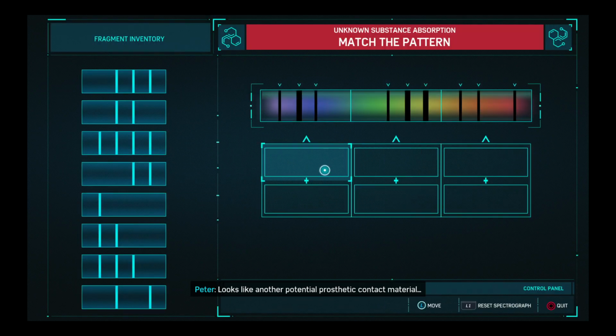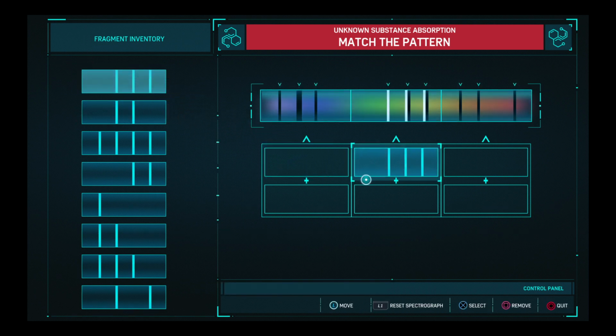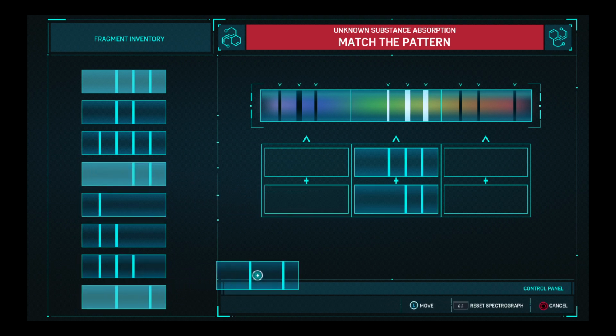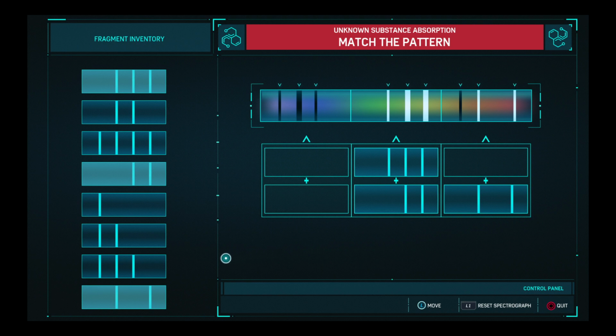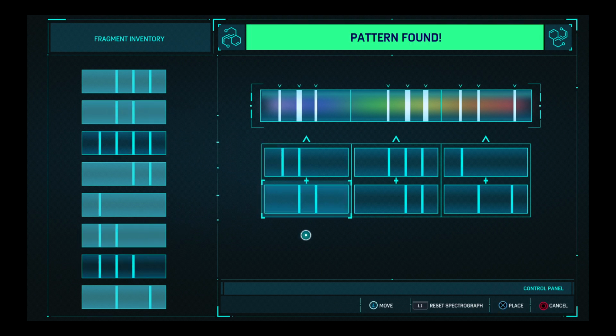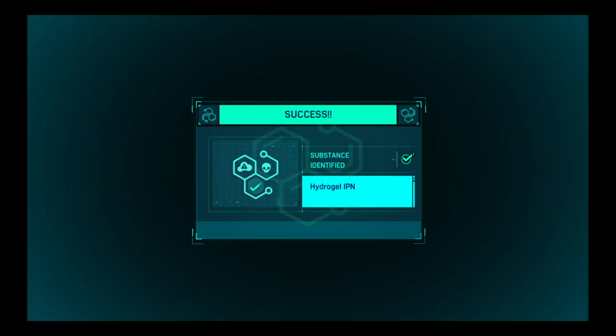Looks like another potential prosthetic contact material. Hydrogel IPN. This looks promising. Bet it'd be a great tissue interface.